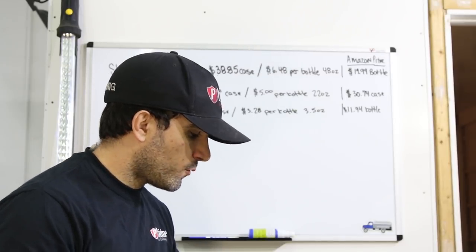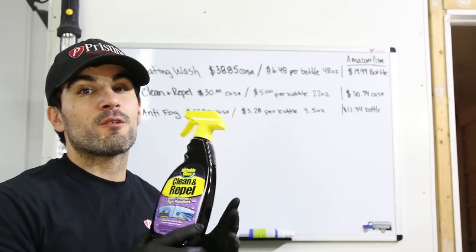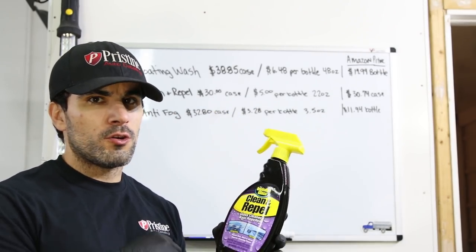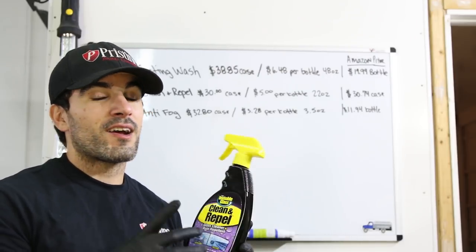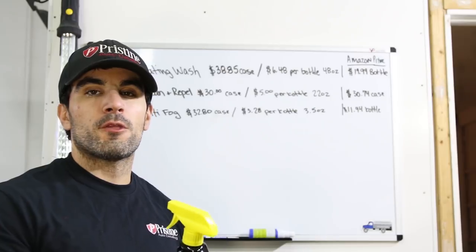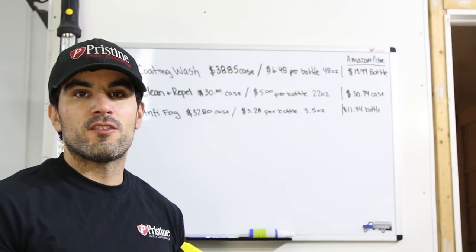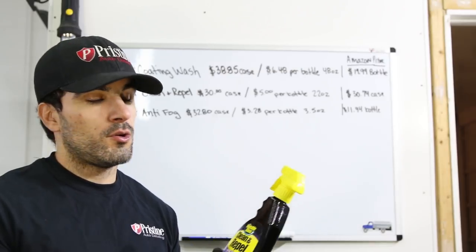The next product that we used was the Invisible Glass Clean and Repel. I really, really like this product. It's affordable to use. I haven't been using too much other glass cleaner. I actually use this on the inside and out. It's nice when the customer picks up in the rain and they leave and all the glass beads up, and I don't have to do anything extra to add some kind of repellent to it.